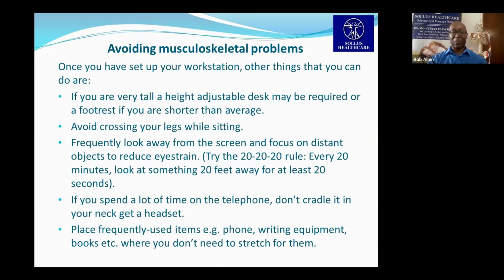So there's this 20-20-20 rule, which says that for every 20 minutes, look at something 20 feet away for at least 20 seconds. Realistically, nobody's going to do that. With my belly, the screen is 20 feet away.